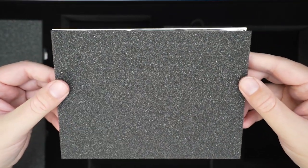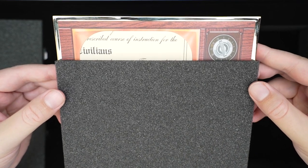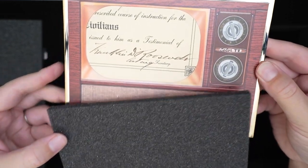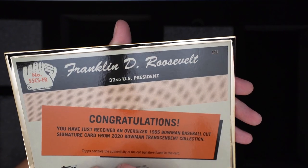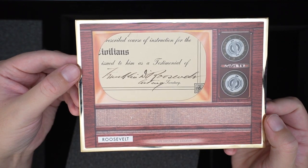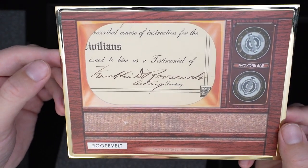The cut. This is old. God. Franklin Delano Roosevelt, 32nd president, 1 of 1. I'll give you like $100 for it, dude. Man, that is awesome. What a cool cut too. Fits the window on there really nicely. That is amazing.